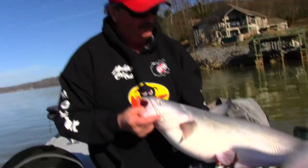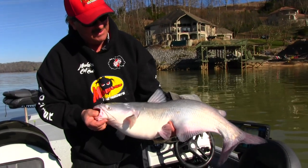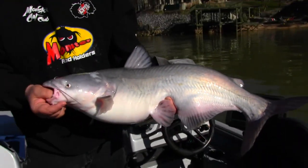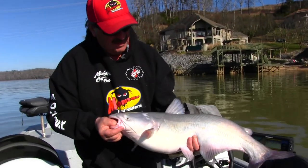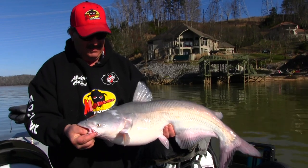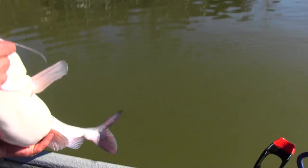All right, guys, it's a pretty decent little fish. He's been in some rough. Look at them marks on him. He's been around some rocks, rubbing up against rocks and such. But pretty good fish. I'm not gonna complain. Be first fish of the day. So we'll put him back, and hope to catch him again one day when he becomes a 30 pounder.